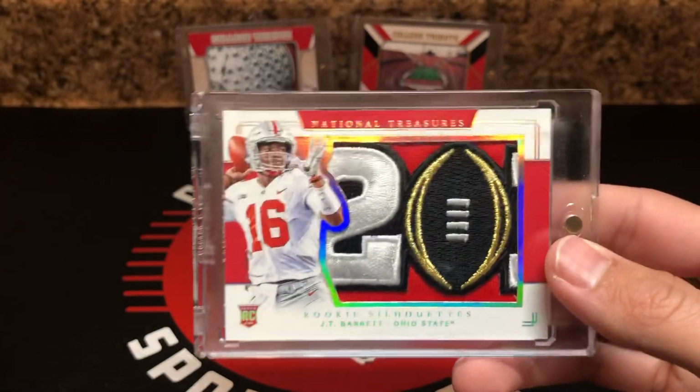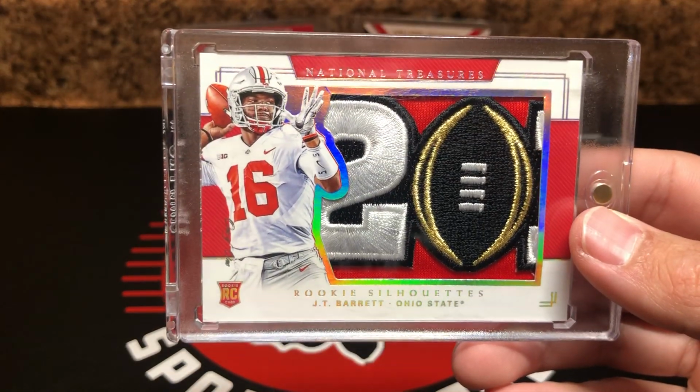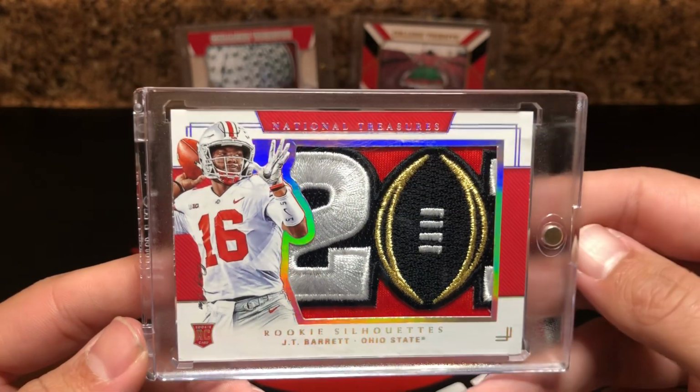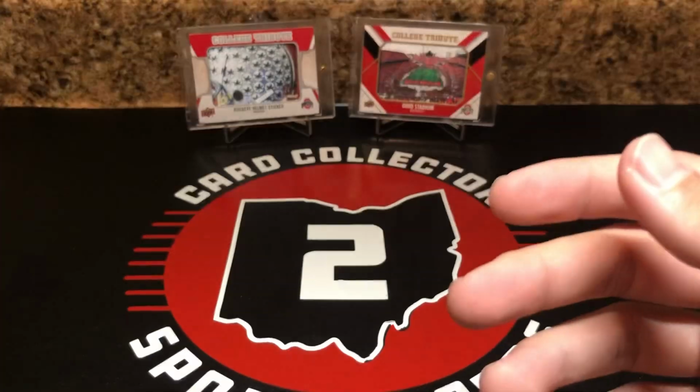Like, I know if I saw a card that was Buckeyes, that was 101 logo patch like this, that was 15, 20 years old, I'd buy it. Assuming it's college jersey, these are... Ohio, again, when you're this big in Ohio State football, this stuff means more than the autos.